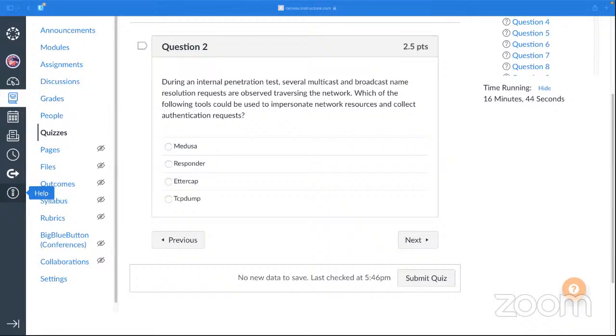What does Medusa do, and what does Responder do? Why is it not Medusa? Do a quick little research on the Medusa tool. Is it a brute forcer? Because if that's true, then it only leaves one answer. If that's false, you're still stuck between A or B.